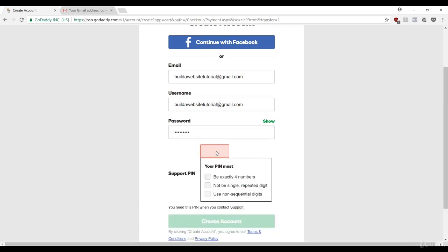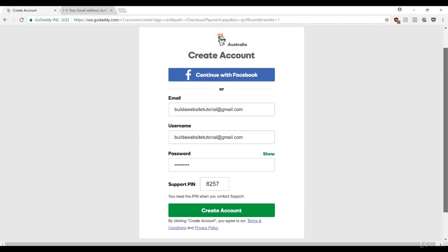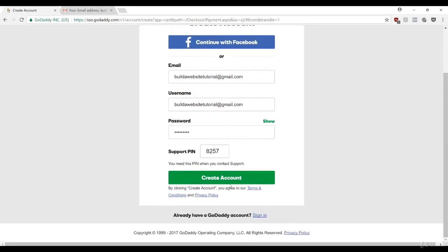And then, like I said, you want to make sure that your pin is something that you can still remember, because GoDaddy might call you up one day and ask for your identification pin. Just make something that you can remember. Okay, so all that being done, everything's good to go. You're just going to hit create account.